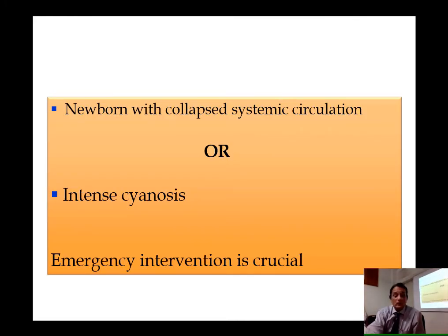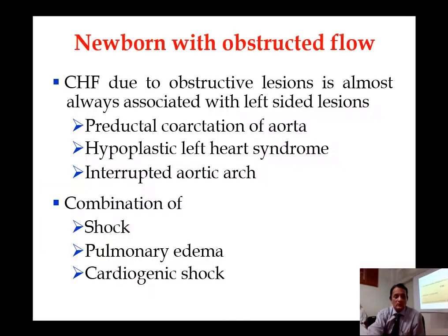So this is another one: a newborn with collapsed systemic circulation or intense cyanosis. Emergency intervention is crucial. A newborn with obstructed flow, heart failure due to obstruction, is almost always associated with a left-sided lesion. So what can it be? Preductal coarctation of aorta, hypoplastic left heart syndrome, interrupted aortic arch. Remember, you can get MCQs on this in your FCPS written exam.